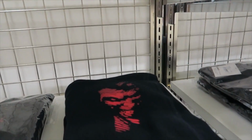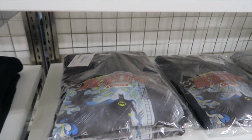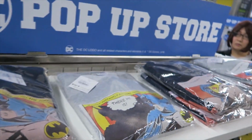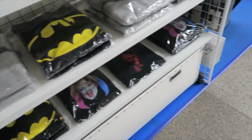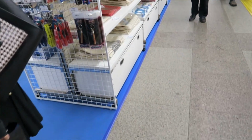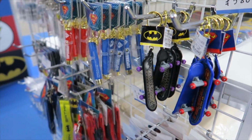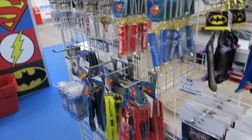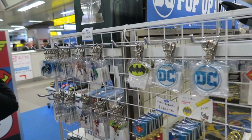As we take a look at some of these sweaters and t-shirts, they had some very cool designs on them. As you can see, some of them like this have covers from various comic books, and then some other things, cool designs, but again, classic, more like 80s style Batman logo, little tech deck skateboards, laser pointers, keychains. Is there anything you cannot put the Batman logo on?